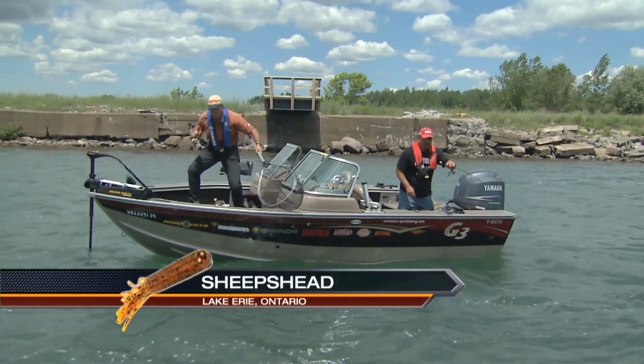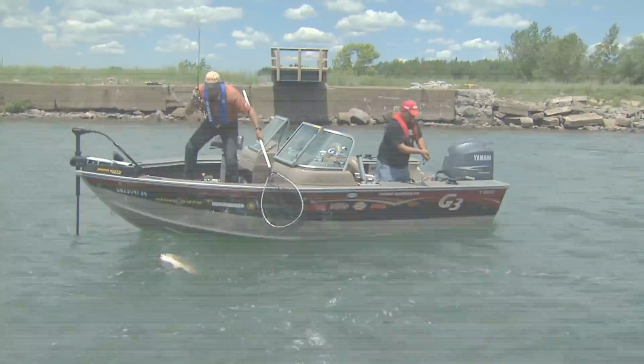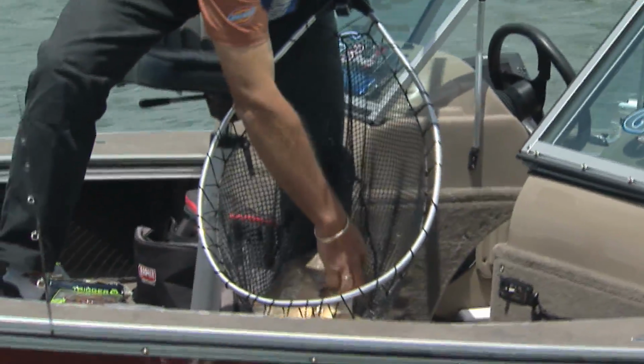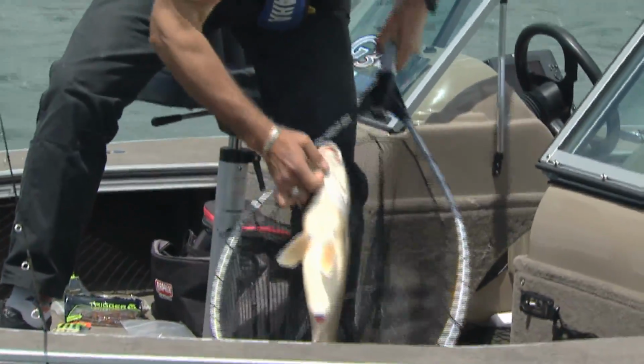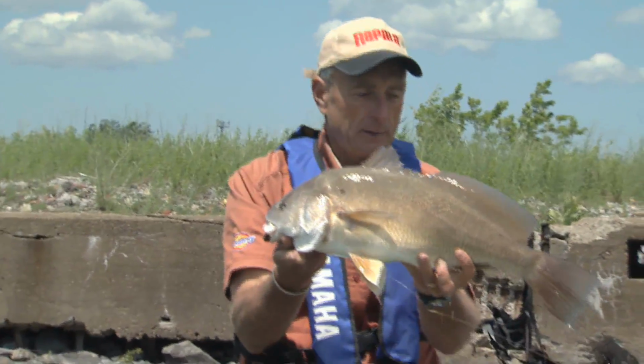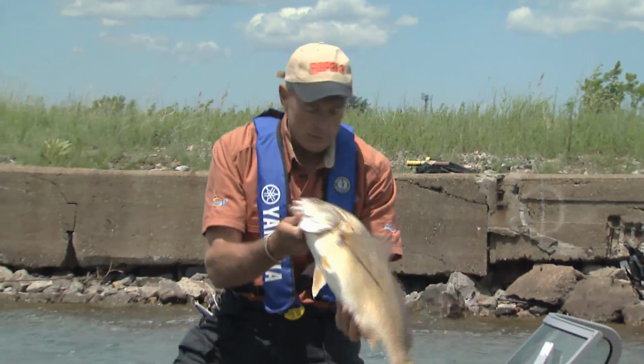Good size sheepshead. Wow. I don't think I'm going to be able to fit both of them at the same time. There's one. You know what? They're heavier. Good fish. Nice. Is yours still down there? Oh yeah, he's still way down. That's good. Look at that. Isn't that a gorgeous fish? These are sheepshead that are schooled up in about 30 feet of water, and we're getting them using tubes.